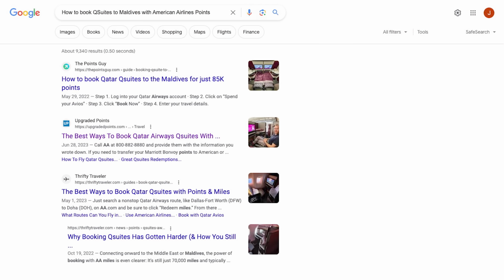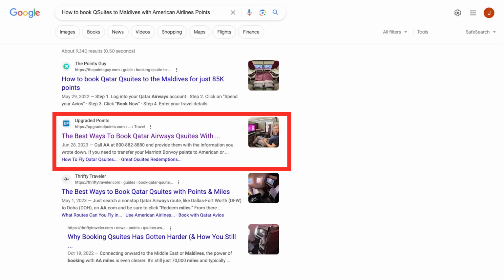We pop that into Google, we see that amongst all the various options we have an article from our friends at Upgraded Points. So go ahead and click into there. In there, they'll basically walk you through step-by-step how to actually book using your American Airlines miles. Now, I will say you're probably gonna spend a good amount of time here if this is your first time, because there's gonna be a lot of things you're putting together.